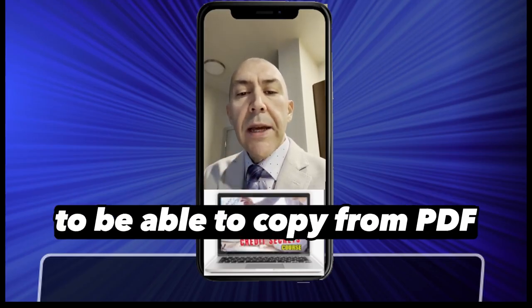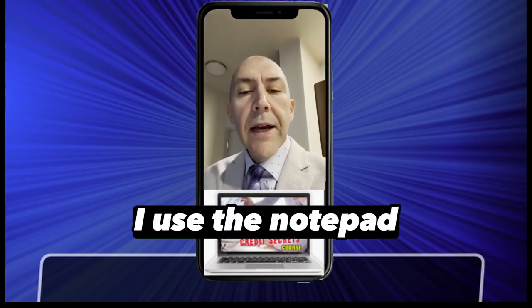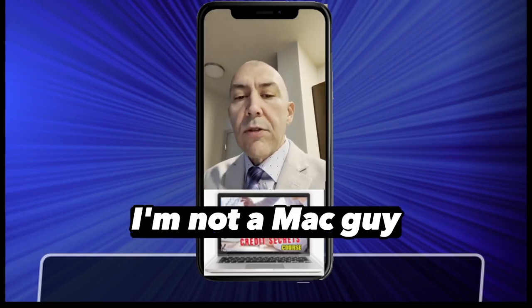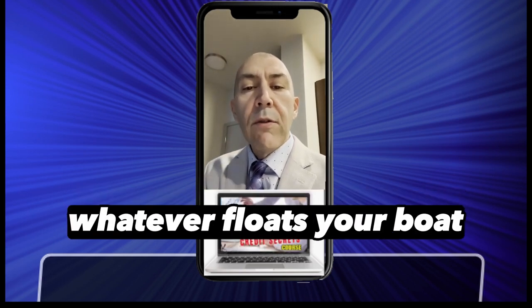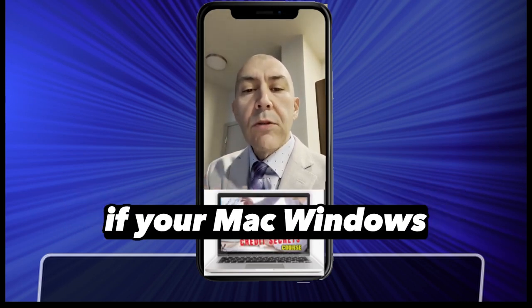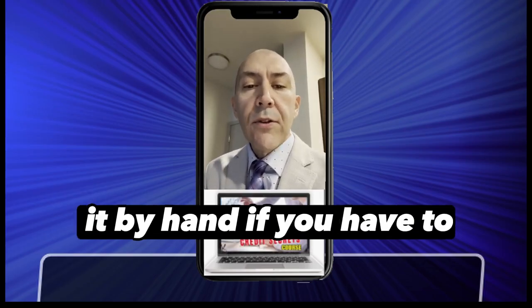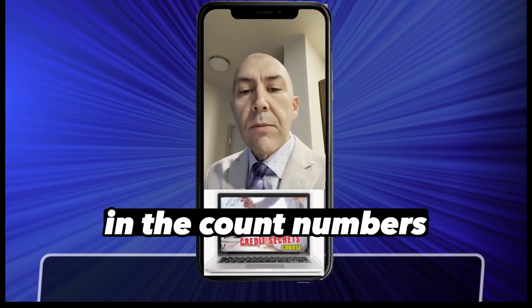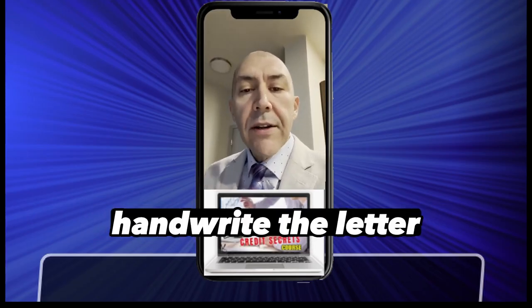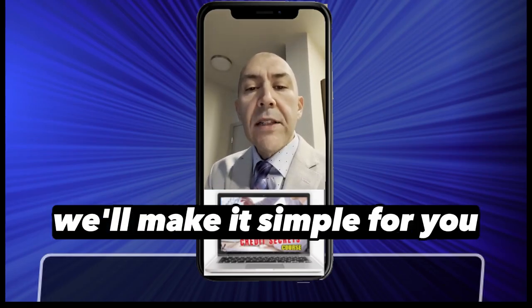Now you need to be able to copy from the PDF to a notepad. I use a notepad because it's free. I use Windows. I'm not a Mac guy, I'm an old school Windows guy, but it's okay. Whatever floats your boat. If you're Mac, Windows, use what you feel comfortable with. And hey, you could write it by hand if you have to. If you don't have any of the technology, you could just copy in the account numbers and handwrite the letter. If you have no means of doing that, we'll make it simple for you.